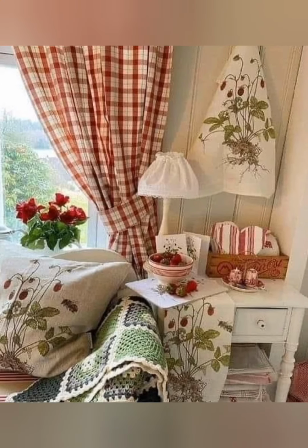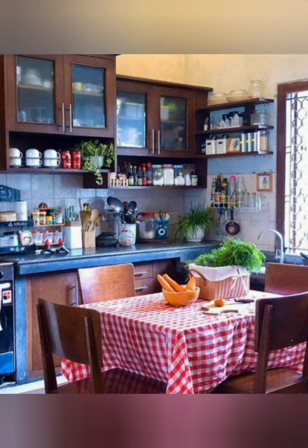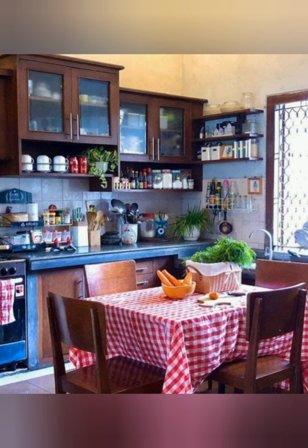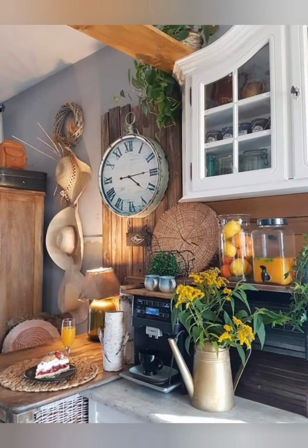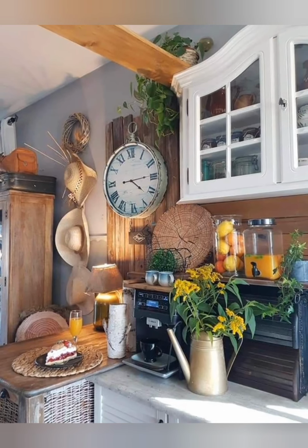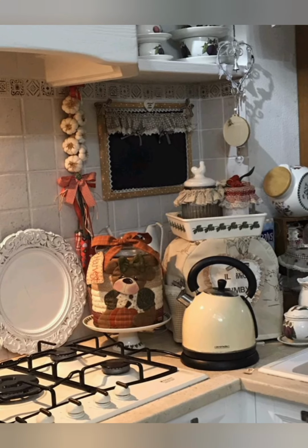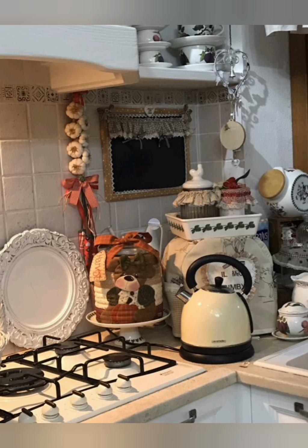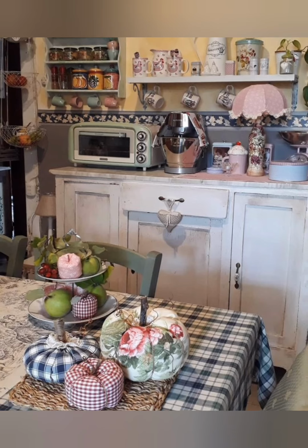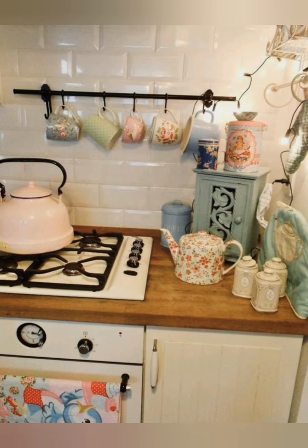Go for open shelving. Use open shelves in kitchens or bathrooms to display vintage dishes, teacups, linens, or apothecary jars. Paint the shelves white or pastel and distress the edges. Keep it light and airy. Maximize natural light by using sheer curtains or leaving windows bare. Avoid heavy drapery or dark colors, which clash with the airy feel.